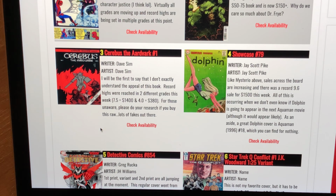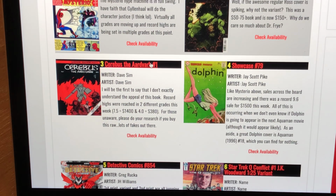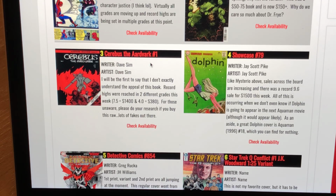And they do give you a warning. Don't buy it raw. There's a lot of fakes out there. Apparently there was a lot of reprinting or counterfeiting of the book. Nothing I would be interested in.